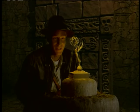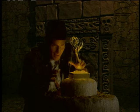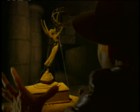They said I'd never even see one. And now, she's mine.